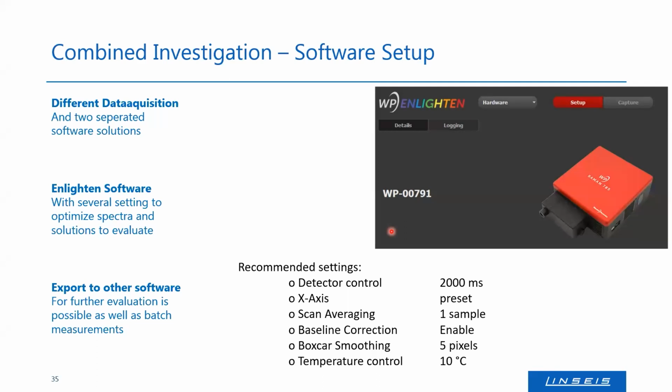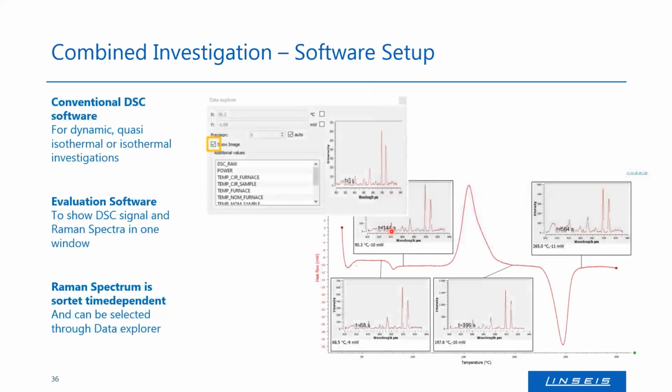And so with the Enlighten software from Wasatch Photonics, we have several settings you can see here in the bottom, like detector control, the X axis you want to use. As I mentioned, you can use wave number, so the Raman shift, or on the other hand, the wavelength. And then you can also smooth there through the software. You have different baseline correction functions you can use here. And of course, we also have a temperature control to have a good reference here. And of course, what's also really important for further evaluation and investigation, sometimes it's needed to use another software. Of course, with Linsight software and Enlighten software, it's easily possible to export the values and also to perform some batch measurements.